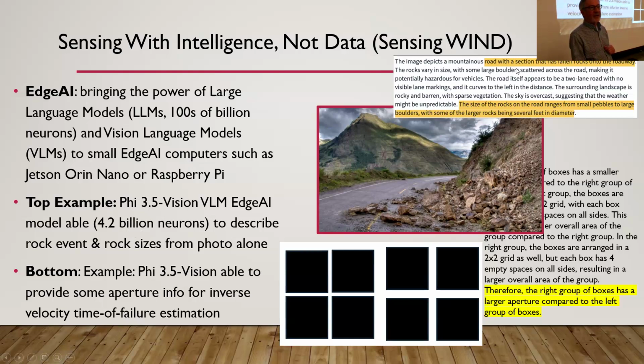It said, this image depicts a mountain road with a section that has fallen rocks on the roadway. That's nice. And then down here, the size of the rocks on the road range from small pellets to large boulders, some large rocks being several feet in diameter. And that got me thinking that's what a human being would do. If I asked you, how big were those rocks? You'd say, okay, the highway is about so. You'd have a short thought process, even in your subconscious, and you'd say, oh yeah, probably a couple of feet or something like that. And so that's what it gave me.